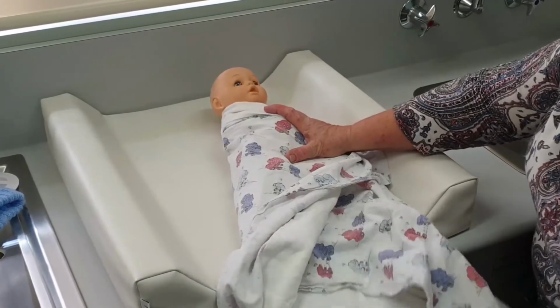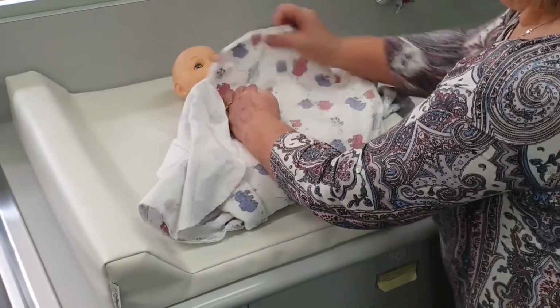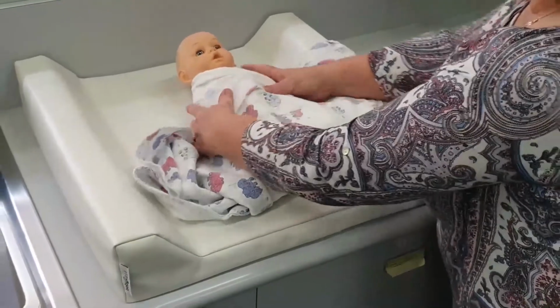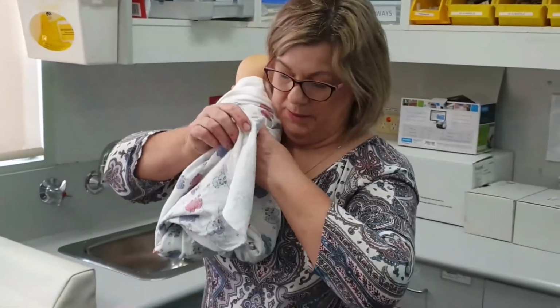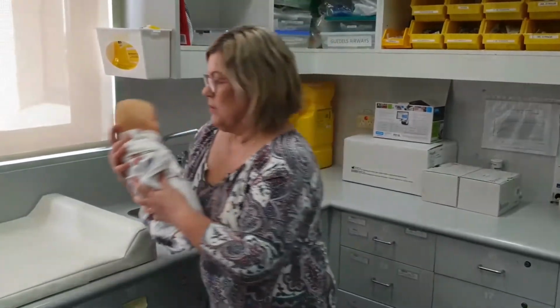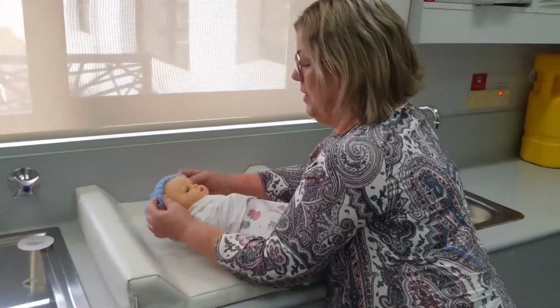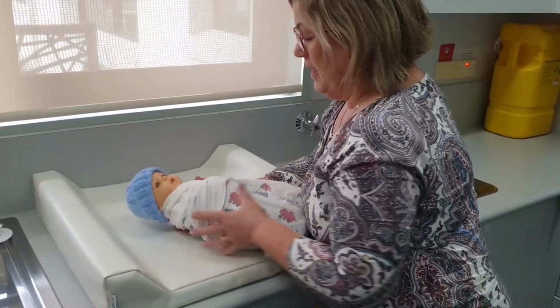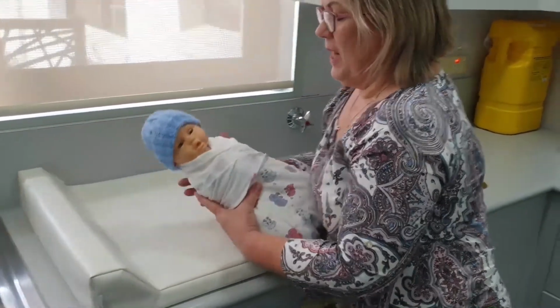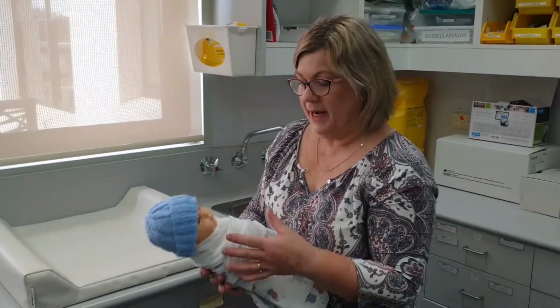Okay. And then the bottom just comes up. Fold it down if you need to. Pick the baby up and just tuck that in a little bit. So the baby's quite contained. A hat is really good for the first 24 hours, providing there hasn't been any instruments used to birth your baby, and that way they should keep nice and warm. Another blanket over the top of that.